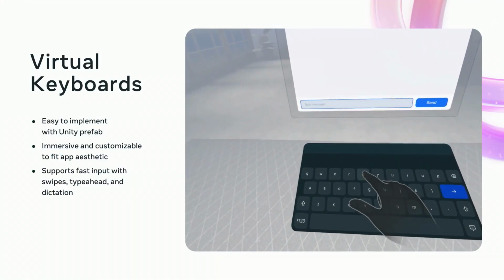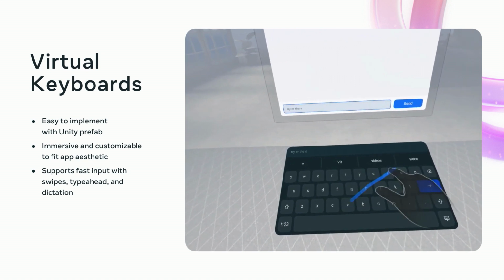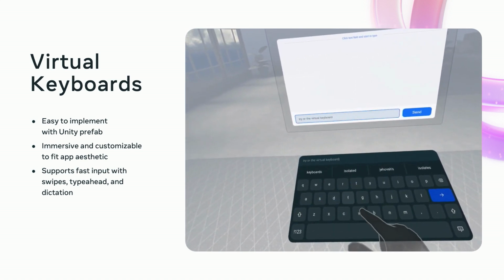But no longer. In June of this year, we brought you our virtual keyboard, available for Unity and native developers. With Virtual Keyboard, you can bring keyboards to your apps within a few minutes using a Unity prefab. It's immersive, it's fast, and it's customizable to fit your app aesthetic. And most importantly, it provides a much better user experience with features like swipes, type ahead, and dictation.